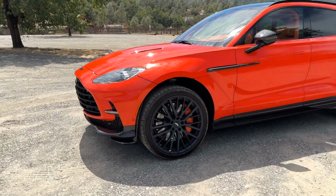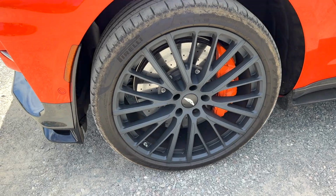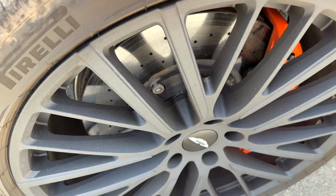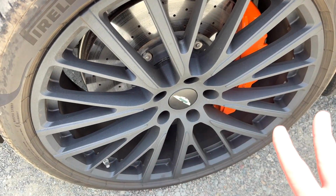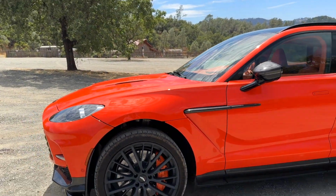You can get 22 or 23-inch wheels. I'm not a huge fan of this matte black finish. They just get really dirty and they show all of the dirt. They do look really cool with the orange brake calipers matching this orange exterior though.